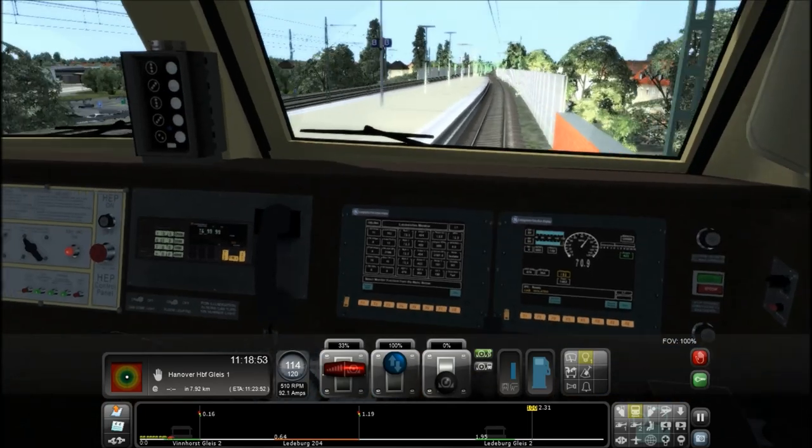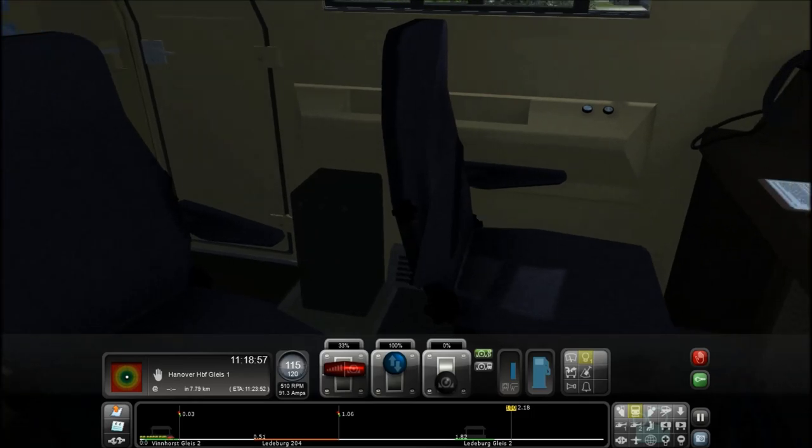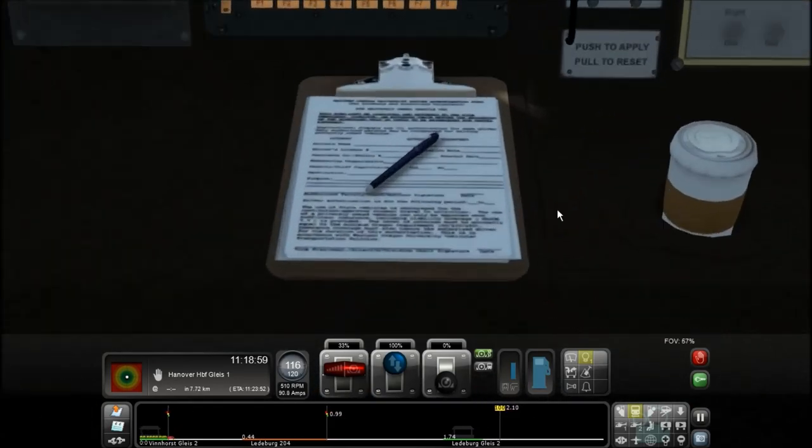Oh, a bit of lag. Don't want that lag. Oh, station! Ah, we're not going to stop. Oh God, I'm the worst train driver in the world. Oh, I've got a pen as well. I've got a pen and clipboard.